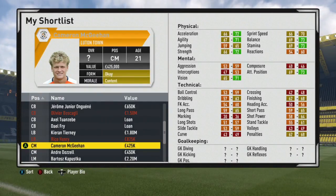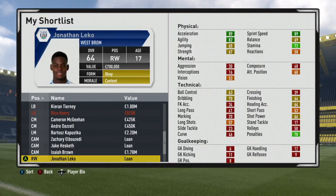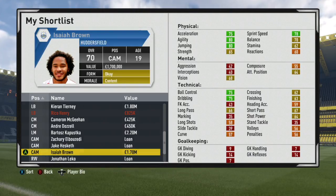Cameron McGean, we still haven't got our transfer scout report back on, but I don't think he'll be as good as Andre Dazelle, who's 62 at the age of 17. Looks very good. And we'll compare him to our three CAMs. El Bazzetti is only 62, Jake Hesketh is 63, and Izzy Brown is 70.